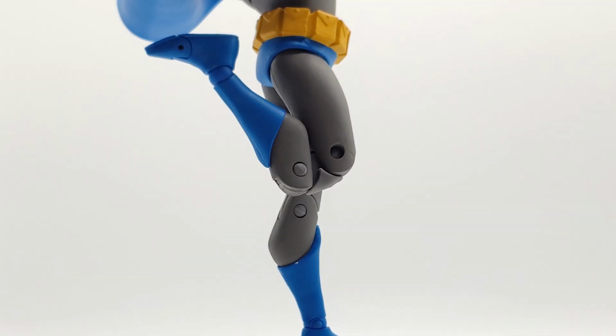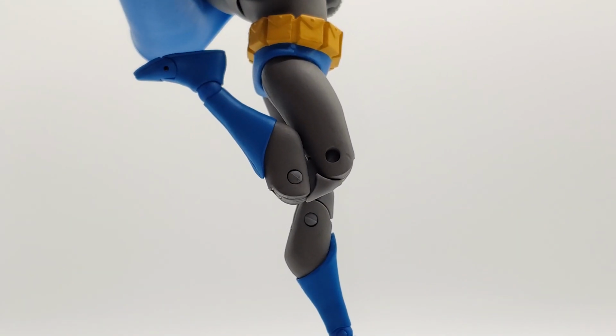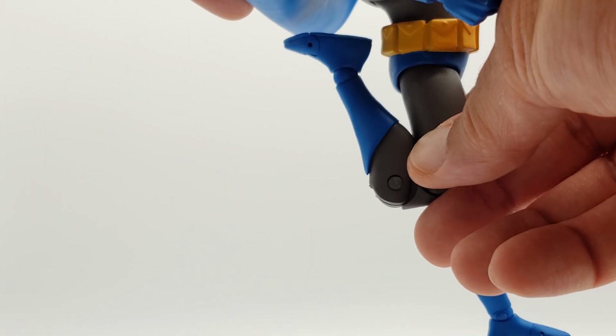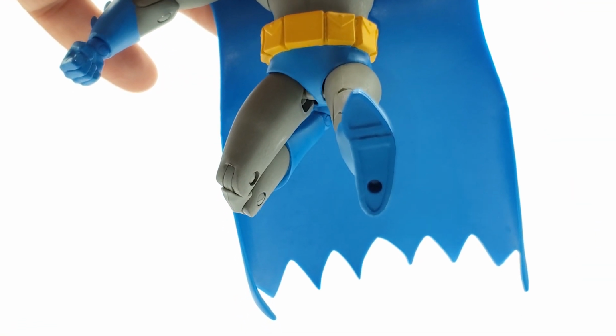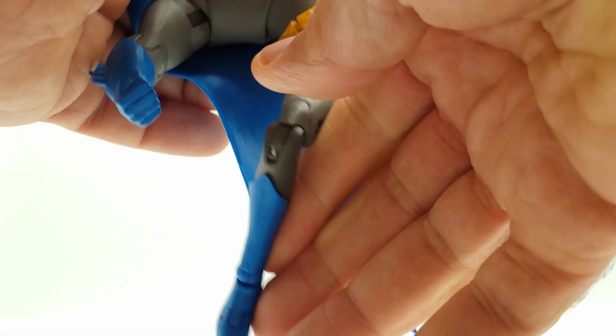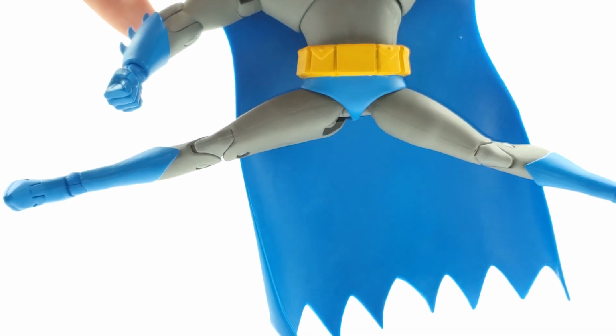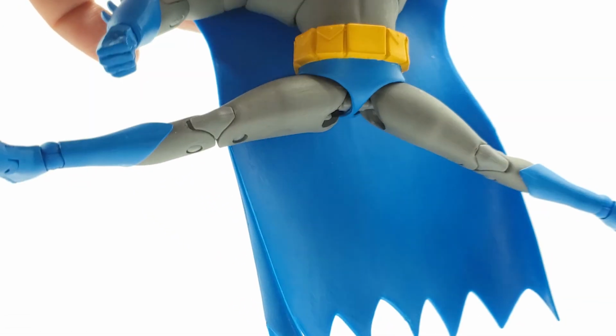All right, so he does have double jointed knee. He can just about kick his butt. I think if I move his leg back a little bit further, he can kick his butt. It's the foot kicking forward. Let's see. There's his split. Not bad.